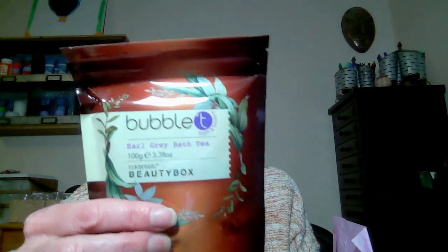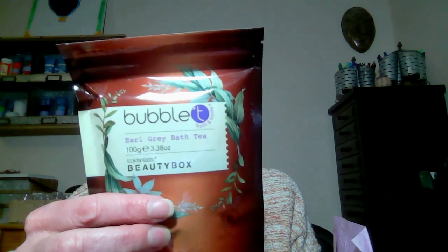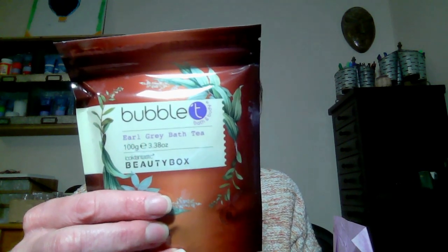Cool. All right. So the last item in the bag is Bubble Tea Bath Body Earl Grey Bath Tea. Oh, that's awesome. I am excited about that. So this is worth €5.99. This innovative bath product provides a delicious scent when dropped into warm running water and is formulated to relieve any aches and pains for the ultimate relaxing treat. Super excited.